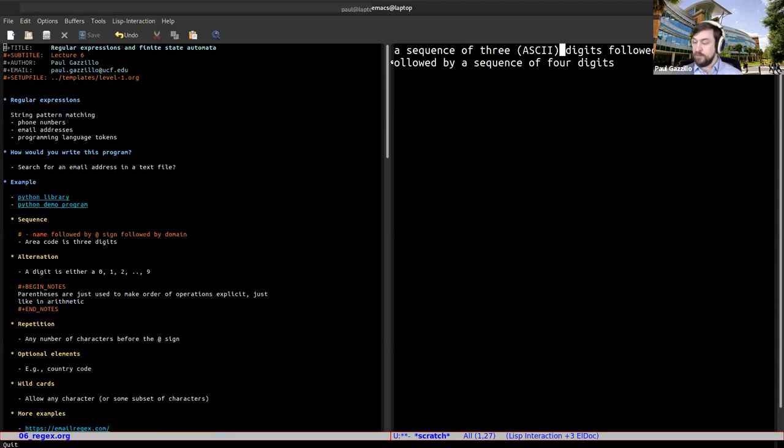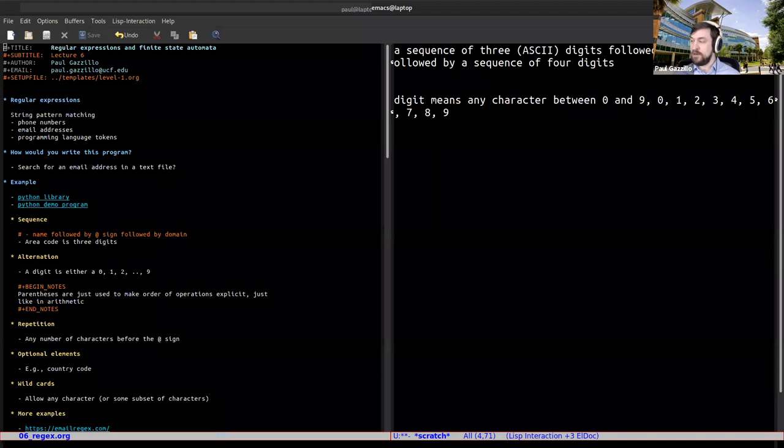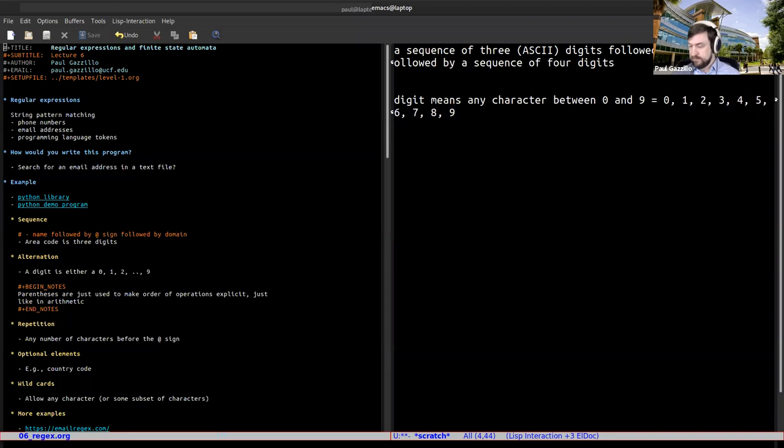So somebody's asking a really good question. What does a digit mean? Somebody's saying, does the first character need to be between 0 and 9? So yeah, a digit means any character between 0 and 9, or to be really, really pedantic, that's 0, 1, 2, 3, 4, 5, 6, 7, 8, 9. And to be really, really pedantic, the commas are part of the kind of meta language for describing a sequence of things. Yeah, so each character needs to be between 0 and 9. There's three of those digits, followed by a hyphen, followed by a sequence of four characters.